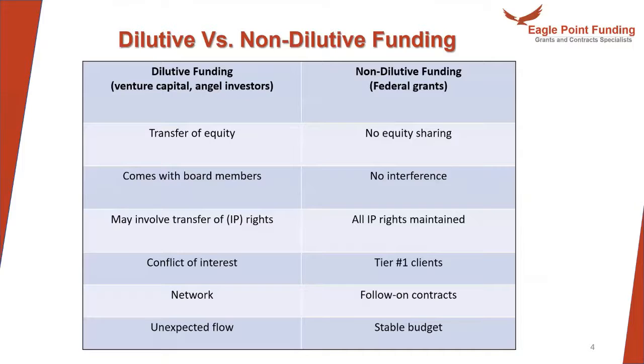So most federal funding is non-dilutive, and I say most because there are broad agency agreements that are on the fringe, but we'll get to that when we get to the slide. But dilutive funding is funding when a VC or private equity firm buys in. So basically, they take shares or board member rights, or they have power within your company because you're beholden to them as an investor. Whereas non-dilutive funding, which is government funding, is you don't have to share equity.